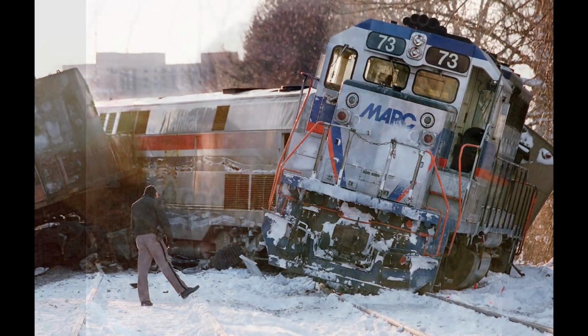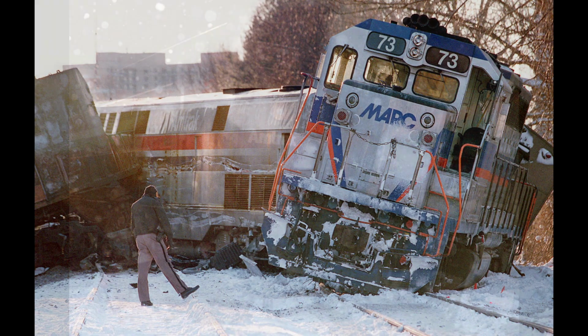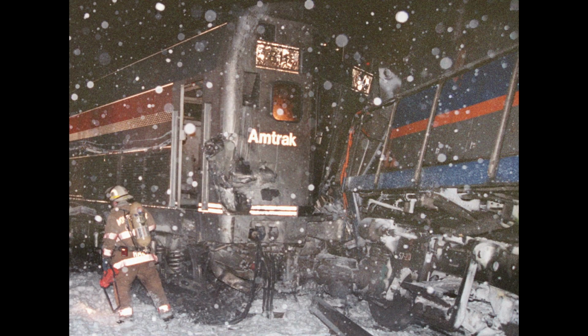On February 17, 1996, an Amtrak train carrying 150 passengers collided with a commuter train near the town of Silver Springs, Maryland. The crash happened because the commuter train, known as a MARC train, ran through a red warning lamp when crossing over to another track in which an Amtrak train was oncoming. The MARC train then slammed into the Amtrak train, killing in total 11 people and injuring 26 people.